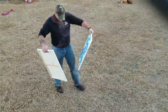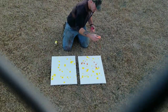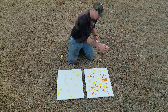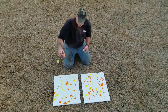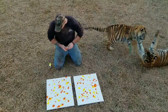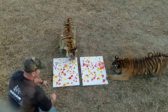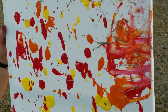Yeah. Alright, sweet. See, this one is more of a spirit of fire and flame, trying to capture the essence of their personality. Their aura. Not yet! Take your aura somewhere else. Not here. Good job. Yeah. No. Look at those claw marks. Yeah, put that right on there.